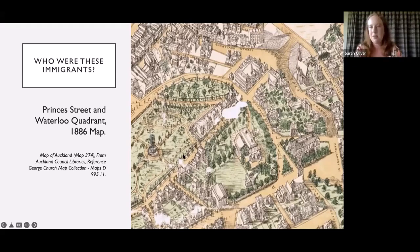This is an 1886 map of Princes Street and Waterloo Quadrant. As you can see, this is Albert Park. These are the 5 merchant villas that are down Princes Street. And this is the synagogue. This is now University of Auckland, and this is Waterloo Quadrant down here.